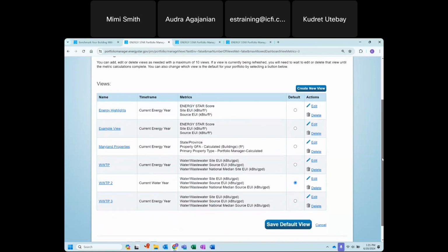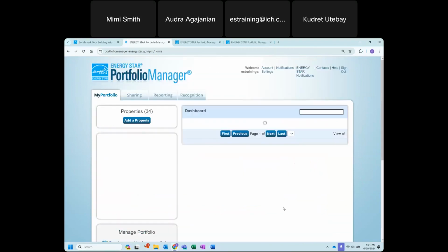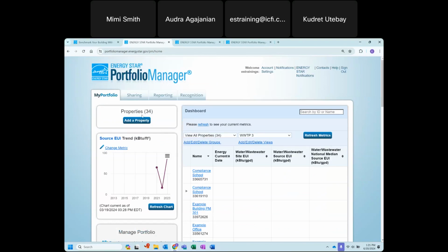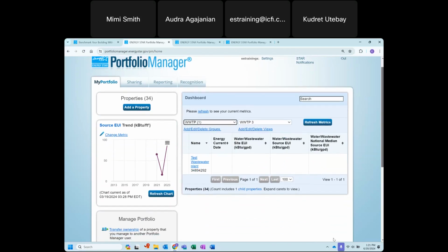and that can be pretty helpful. So I'm going to actually select the one we just made, water and wastewater treatment plants 3. And then I'm going to go down and select Save Default View. Now, once we are back in our My Portfolio, I'm going to click back to my treatment plant, and you'll see we have our new metrics included here.